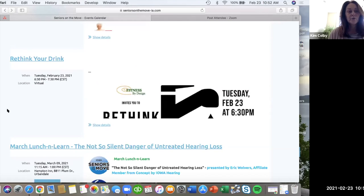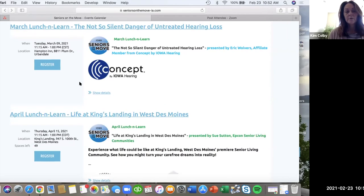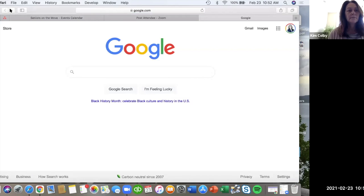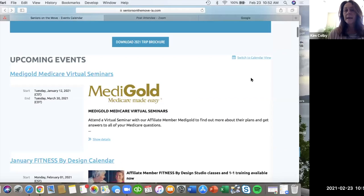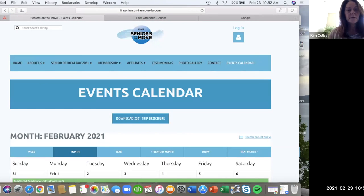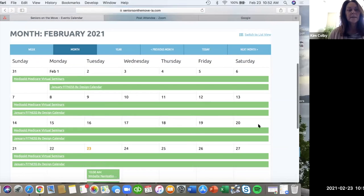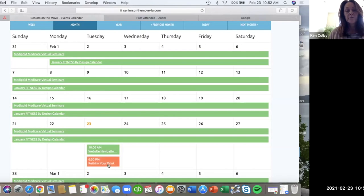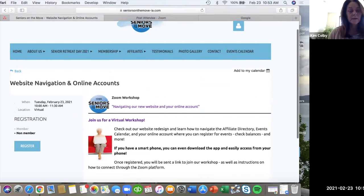And when you want to register for an event, you can do it from this page. You can also look at it in calendar view. So if you look up at the top right-hand part of your screen, you can change the view to calendar view. And here you'll see that some of these things that are ongoing will just show straight through. If it's something like this, you can click right on the event and it should take you to the event where you can register. So you can look at it in a couple different ways.